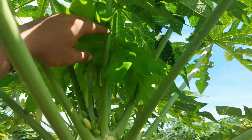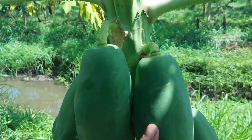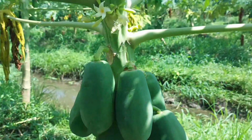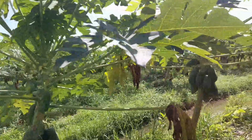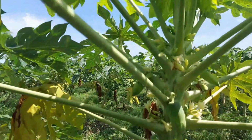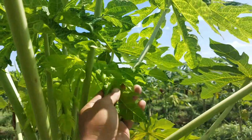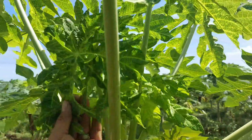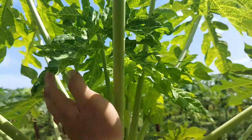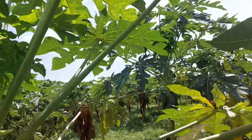Everyone, let's take a look around the garden. If the price of papaya at the garden reaches 10s per kilogram, it is called satisfactory. Everyone observed yellow leaf disease when red spiders attacked. I have to protect the leaves and stems of the papaya so it doesn't get hurt. How to recognize red spider disease is very easy.